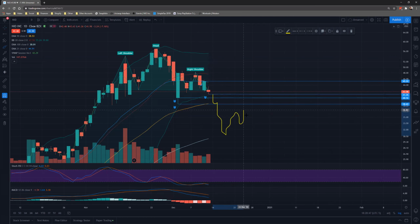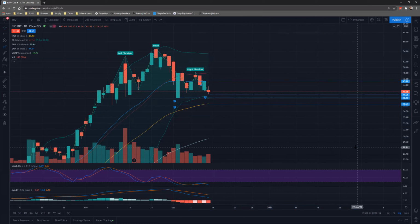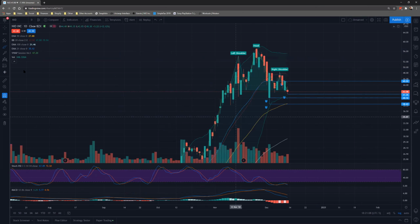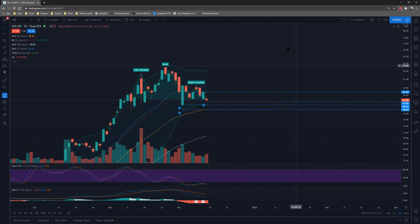Followed by just another bear market, kind of like Bitcoin did in 2017. So that's the bearish scenario. And because this head and shoulders and this red volume didn't come in here, I don't think you're going to see that volume come in, just because there's so much downward pressure on the MACD. When I zoom out, I just see downward pressure.